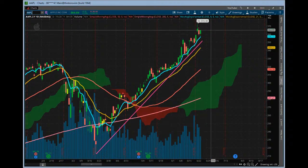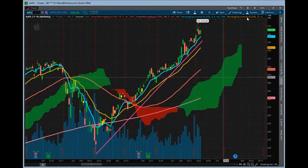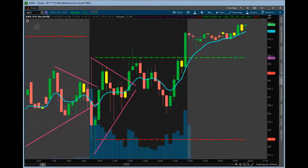Held the ADMA like a champ, right? So it's over the 8, over the 21, over the 50, over the 200, and they're all rising. I mean, this thing is just super bullish, right? It gave a little bit of a pop here.